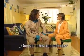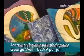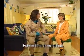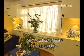What about these cushion covers? They're fantastic. They're so much fun. Alan did those so beautifully. And it's just fabric paint from an art shop and some canvas. It's so easy. Andy pulled his weight too. Oh, this unit is excellent. We've thrown all the toys in there, all the stuff, television, everything, and in the poofs.